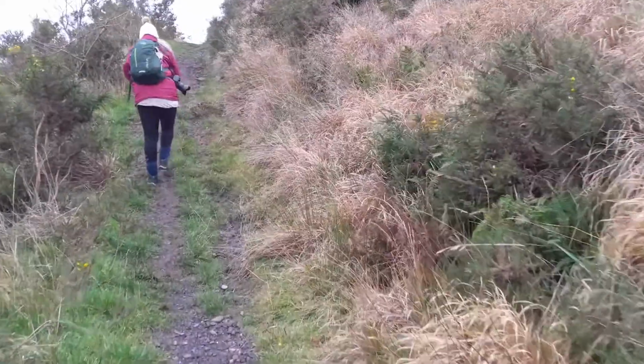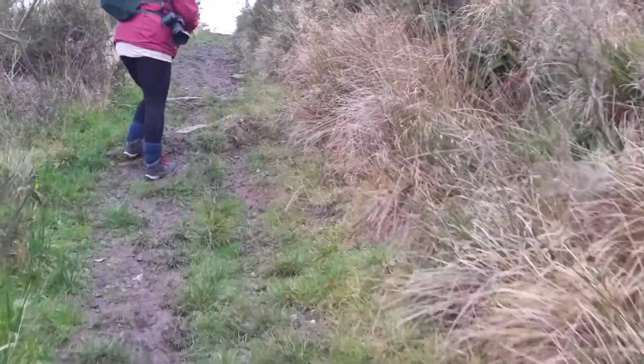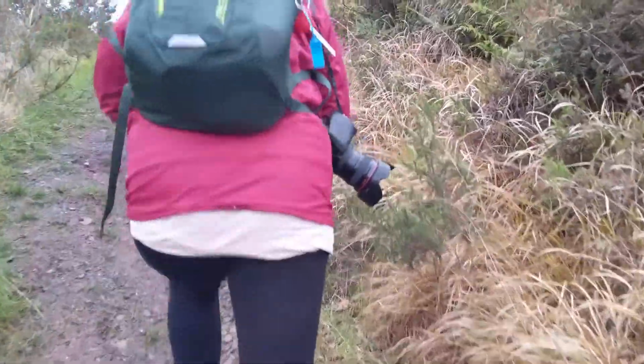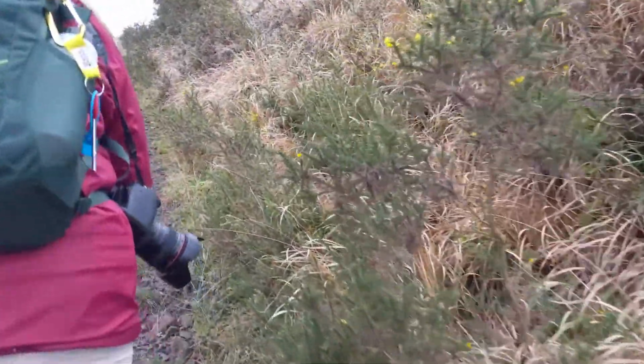Because of the tracks, it gets a lot worse than this, by the way. It's just awkward on the feet, that's all. So it's a little bit about being careful. If you use walking poles, bring your walking poles, but you don't really need them.